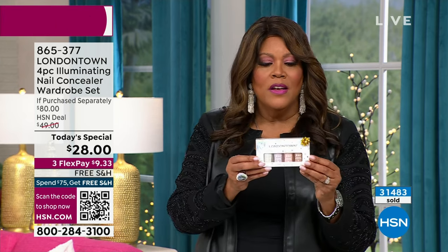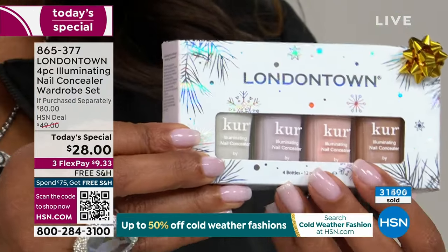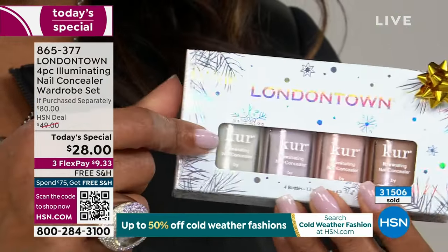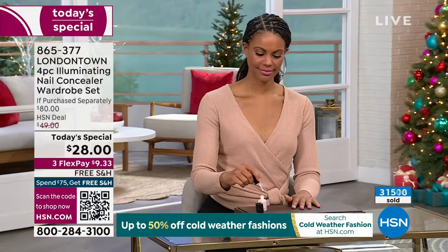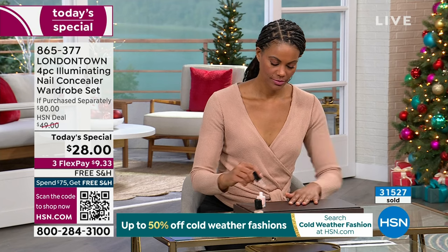Look at how cute this is. You can even separate. It's perfect for the holidays. You can give two if you want and keep two. How about you give two to a sister and keep two? Or you can give all four to someone that you know.